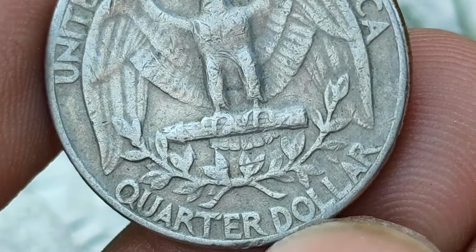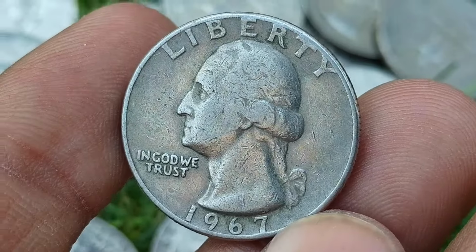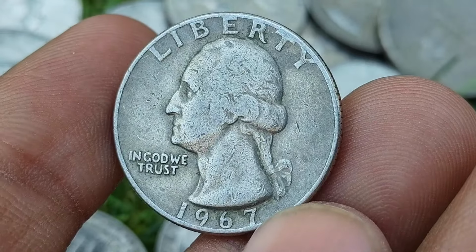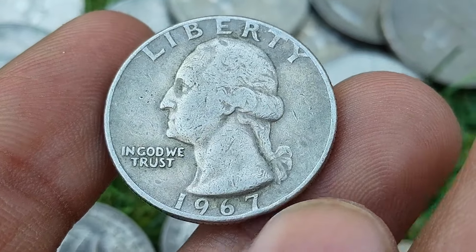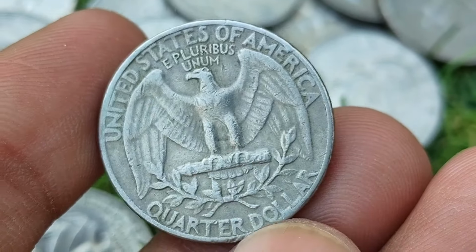Double struck, $1,700. Visible doubling on both sides. High grade and certified by NGC. Struck on a 1 cent planchet, $9,200. Red copper color, smaller diameter. Huge demand due to how unusual it looks.